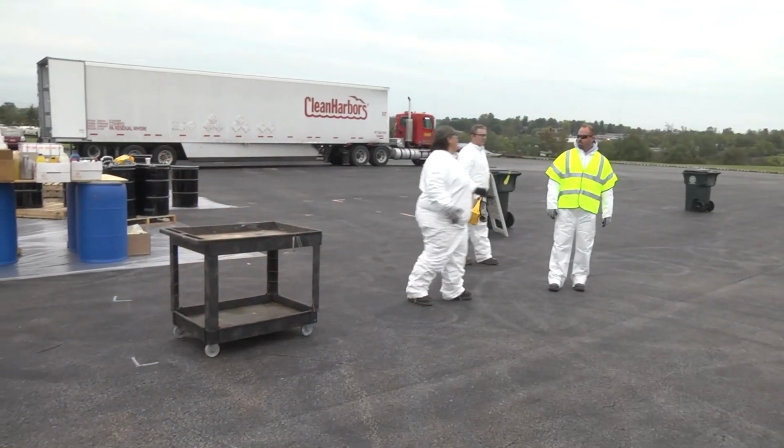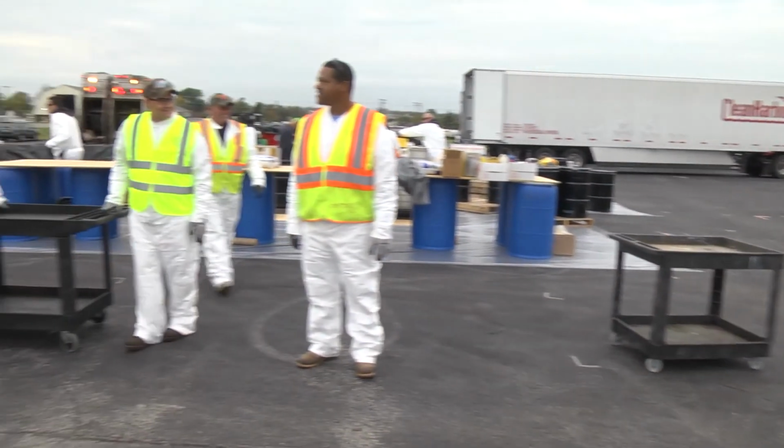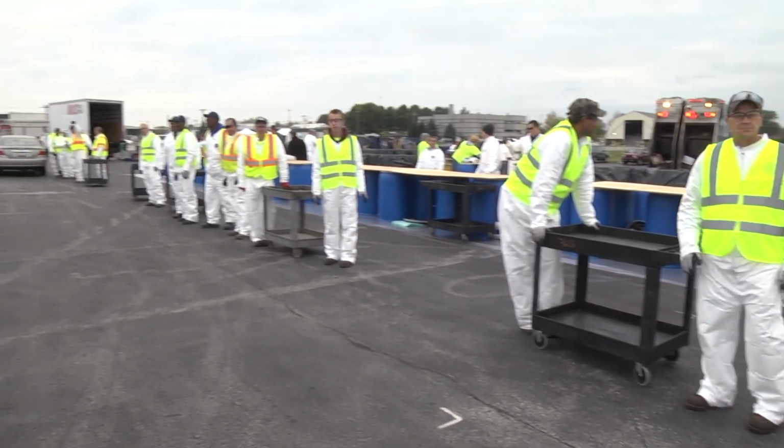Our employees will be outfitted in the proper PPE, masks, Tyvek suits, that sort of thing, to help prevent the spread of any germs. So we really look forward to seeing you that day here at 1631 Old Frankfort Pike for both our paper shred event this fall as well as our hazardous waste collection.